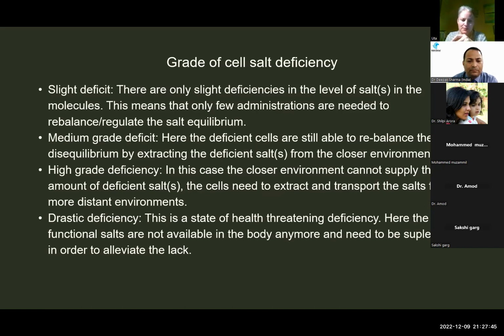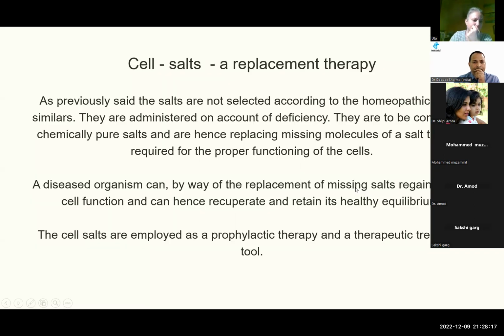And for a high grade deficiency, where the closer environment cannot supply the amount of deficiency in the salts, the cells need to extract this and transport it from other tissue to the cells from more distant places in the health environment to get back into an equilibrium. And in a drastic deficiency where the state of health is threatened, these cell salts are not available in the body anymore and need to be supplemented. So the cell salts, one could say, is a replacement therapy. We're replacing the lack that there is in the cells.